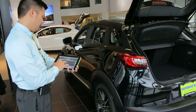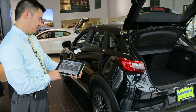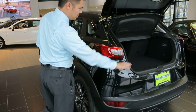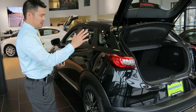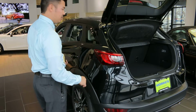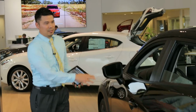Some of the safety features that set the Mazda CX-3 apart from the Honda HR-V are the standard blind spot system and rear cross traffic alerts. The blind spot system utilizes radar sensors in the back of the vehicle. When you're in reverse, you obviously use the backup camera, the same system. But when a car is in your blind spot at speeds over 6.3 miles per hour, there's an indicator light right here on the side mirror. This side mirror will light up to let you know there's a car in your blind spot.